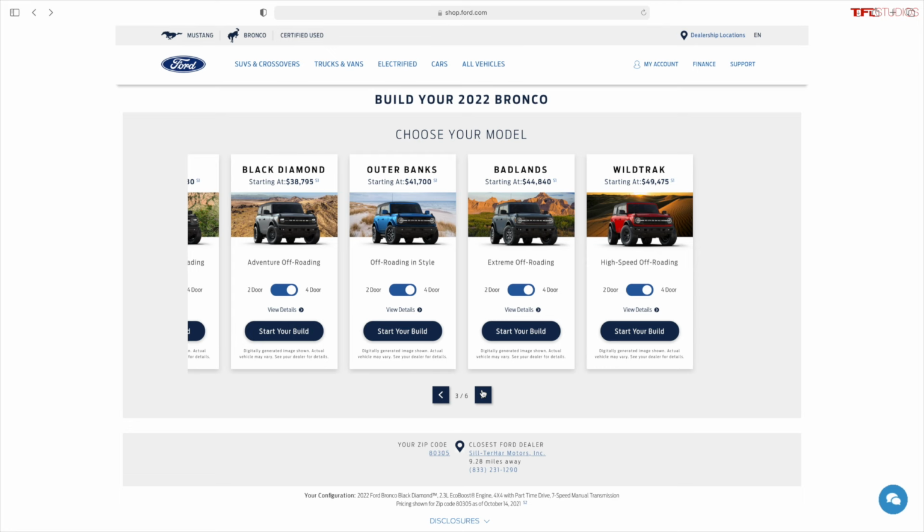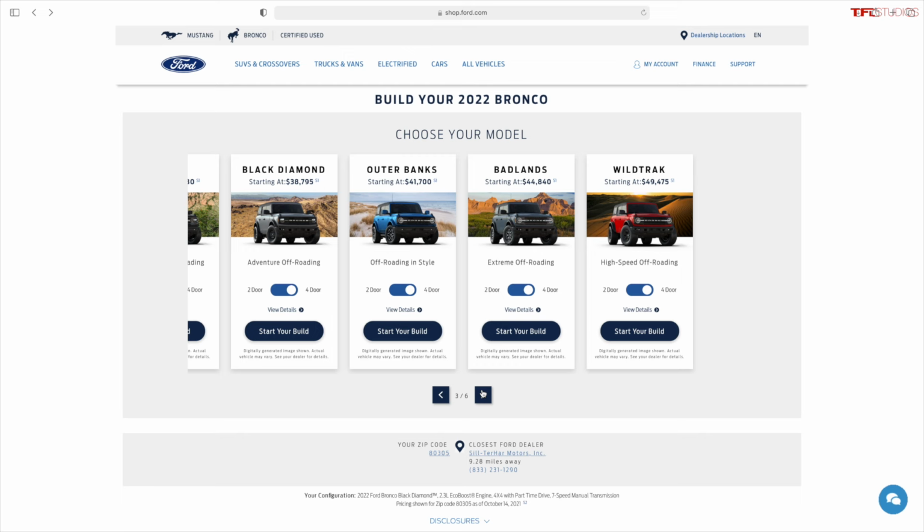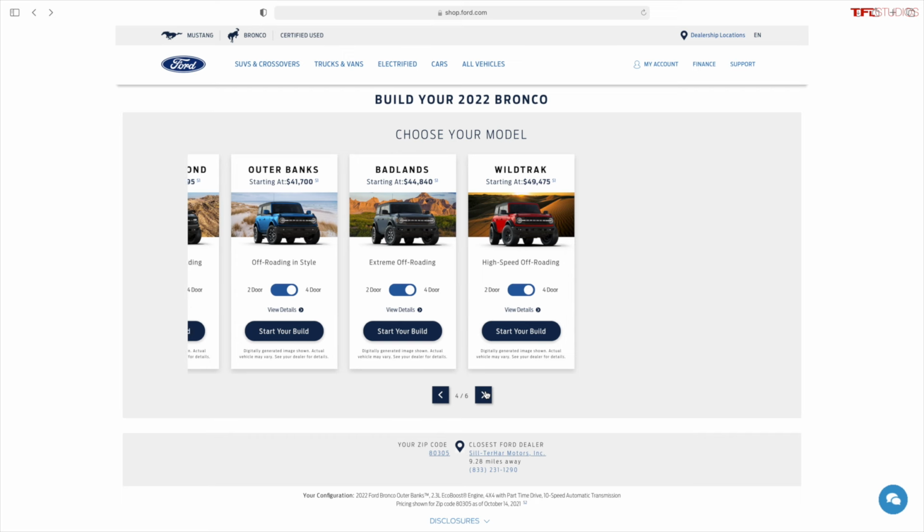Still, of course, is four-wheel drive and all that, but it's more of the model that you're going to see, I think, in areas where pavement dominates, because it's going to be the most road going and the most luxurious. From there, Badlands. So that's going to be hardcore off-roading, kind of like the Rubicon and the Wrangler. And then from there is the Wild Track, and they say it's high-speed off-roading.